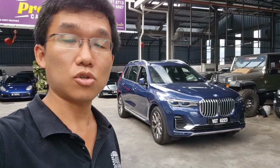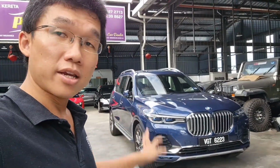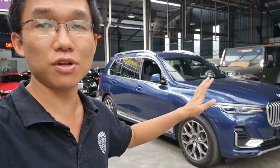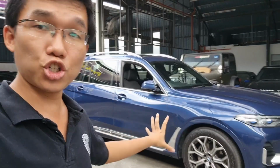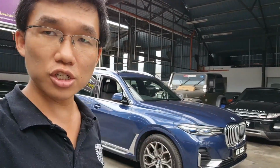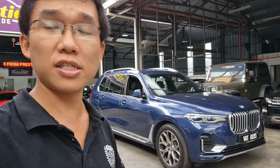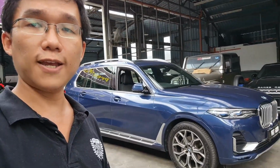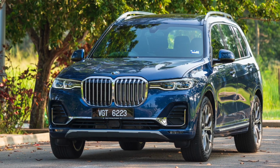Hi guys, so behind me here is the BMW X7, now locally assembled in Malaysia. Before this, the CBU model was priced at upwards of 800,000 ringgit. Now, in CKD format, this flagship BMW SUV, challenger of the Mercedes GLS, can be yours for 670,000 ringgit thereabouts. So quite a significant drop in pricing, and appearance wise not much has changed between this and the CBU model.